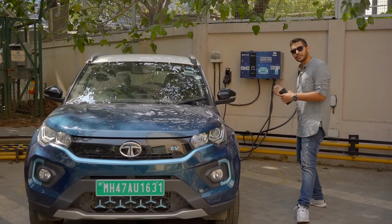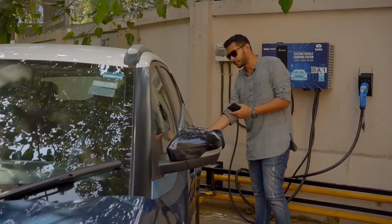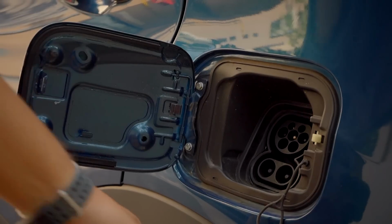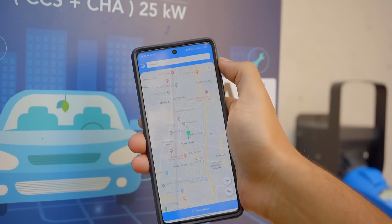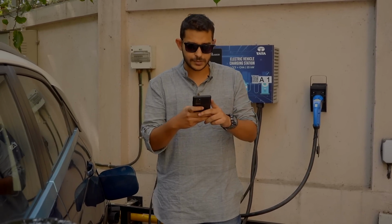Now let me quickly charge my vehicle and show you how it's done simultaneously. So of course you have to open up the points, reveal this, which is what a CCS2 charging point is called, and the app that you have to use is the Tata Power EV app. It's in its beta phase, so the name might change, but currently that's what it's being called.